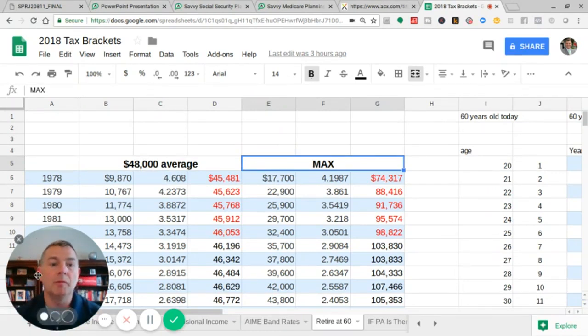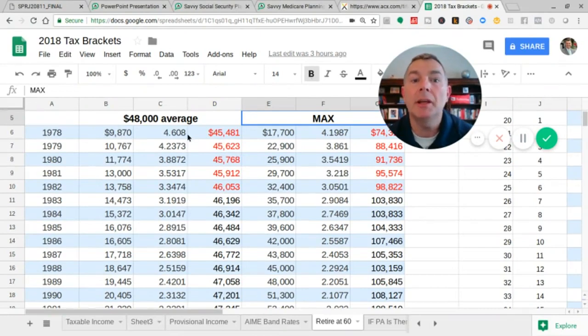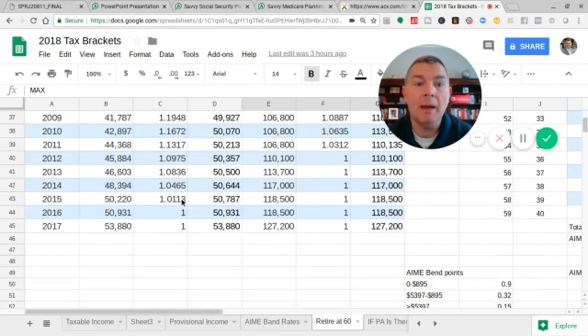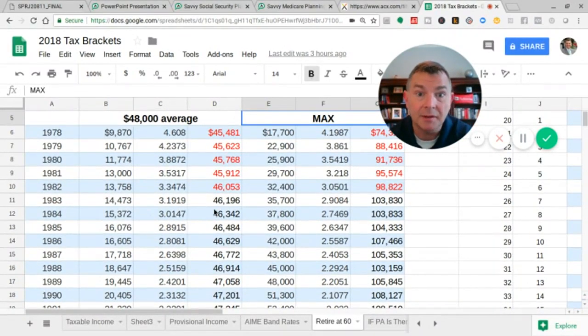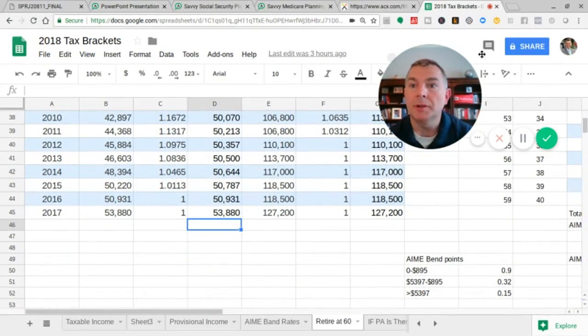I'll just show you what I'm talking about. Here's directly from Social Security. They're saying in 1978 you made $9,870. The index for that, or inflator, whatever it is, is 4.608. So we multiply those two together, we get roughly 45,500, and we do that each and every year. Essentially, we're going to take the top 35 years. In this case, it's 46,196 in 1983. We're just going to add all these together, sum them up.